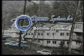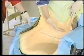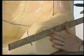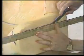The insert is to be evaluated by the person mixing and the therapist. At this time, the bottom cushion is removed and trimmed in preparation for molding the seat back. When trimming the bottom insert, a ruler may be used for cutting guidelines.